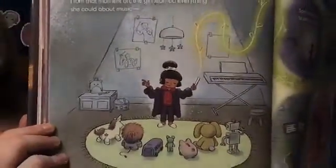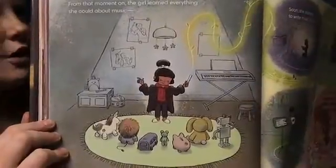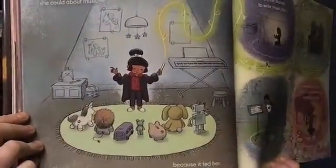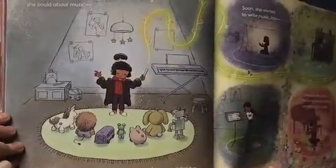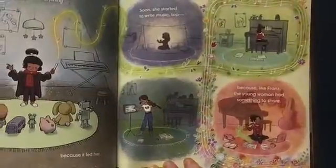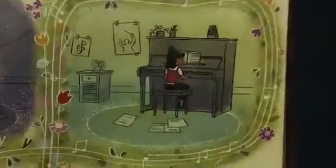From that moment on, the girl learned everything she could about music. Look at her, she's teaching her stuffed animals how to play. Do you ever do that? Soon she started to write music too. Here she is in her bedroom. Here she is with, what instrument is that? A piano.